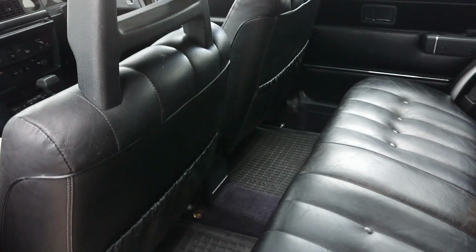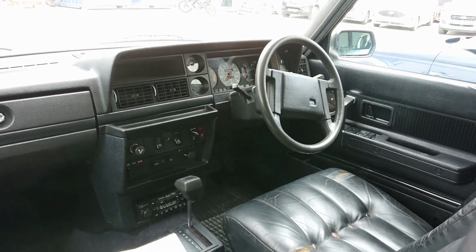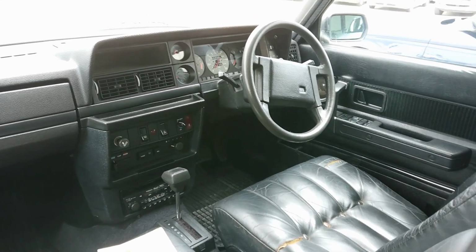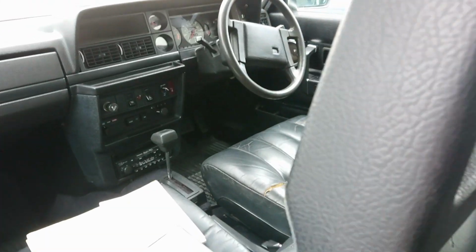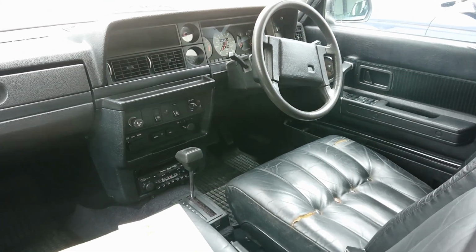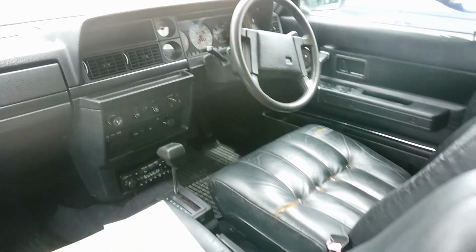Have a look in the back, it's all leather and things like that. It reminds me so much of my mother's 240 that was a 1989, just a normal 4-cylinder one, a 2.3. The dash is still really, really similar. One thing they did do later on was move the radio up to that slot at the top. Why on earth they thought that the radio needed to be down there when it could be up the top of the dash, I don't know. I mean, I'd move that if I were me.